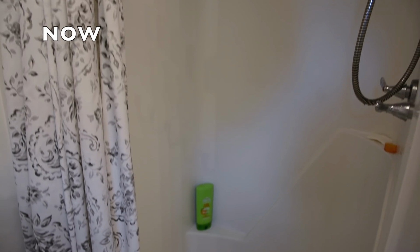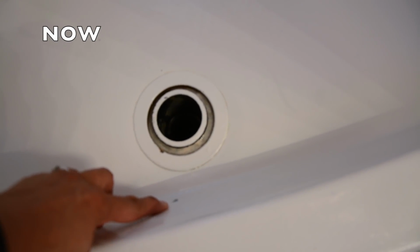So here's what it looks like now. With the exception of that little chip, there is no other chips. It looks really, really great. I do have a chip repair kit. So probably when I get some time, I'm just going to fill that and just make it brand new. But overall, I'm pleased, guys.